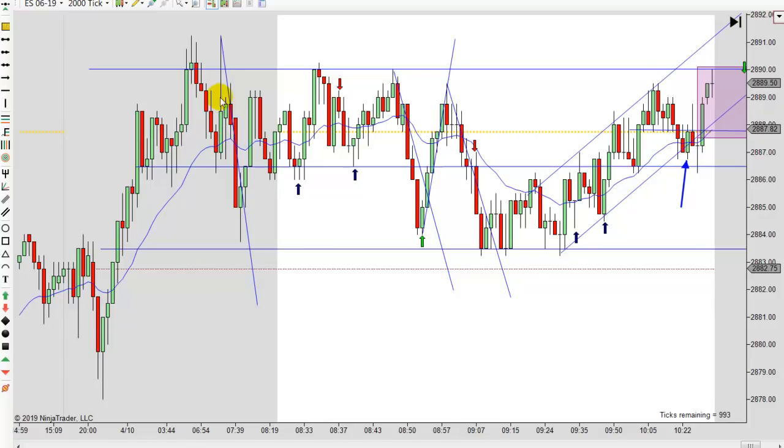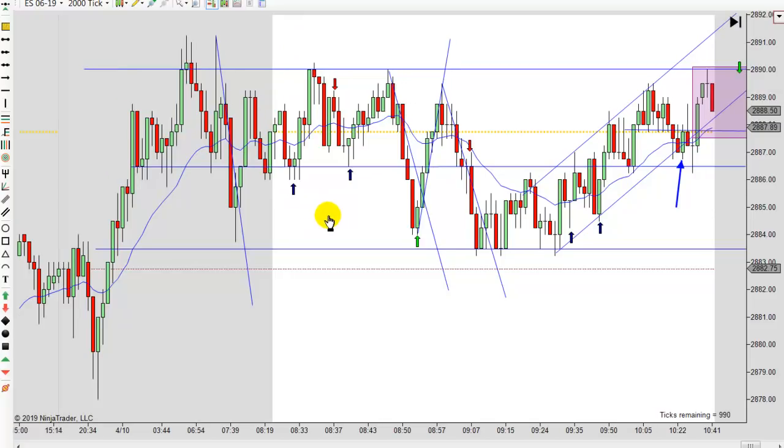7 o'clock came right in here somewhere, and you really just had to sit tight here. There's a second entry long right here, right off the lows of this range. We had a little failed break higher. Then we had a higher low, not a very good signal bar. Then we make another one here, and that's a decent signal bar, and this is a double top, so first entry, second entry. So it is a second entry long, although that's not always as important when you're just going sideways up and down like this.